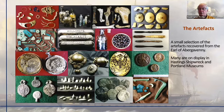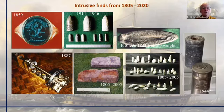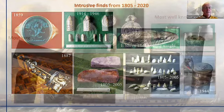And at this point, I think I've gone on. I should probably leave it at that. I was going to, if we have time afterwards and people are interested, I can go through some of the finds that were found left on the wreck subsequent to the sinking. And I'd like to go to my last slide.